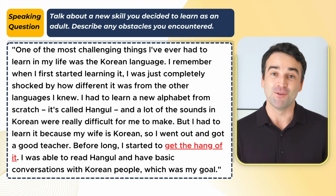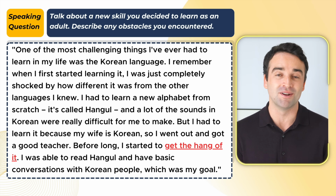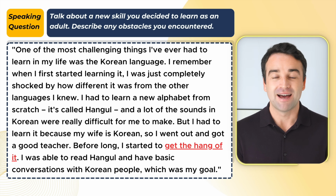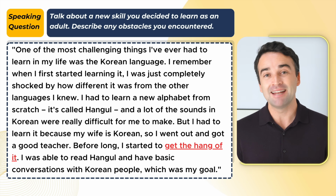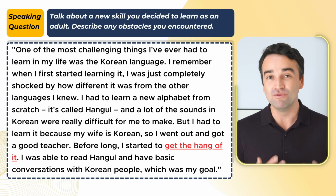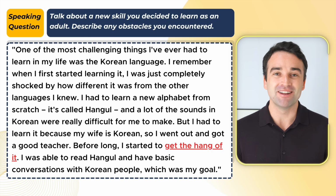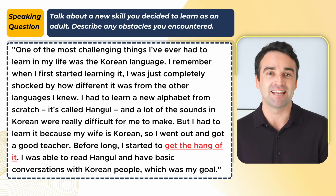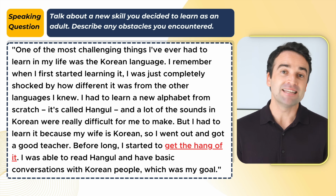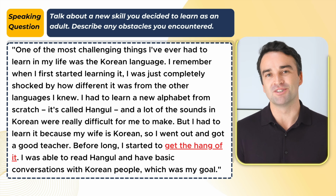I remember when I first started learning it, I was just completely shocked by how different it was than the other languages I knew. I had to learn a new alphabet from scratch. It's called Hangul. And a lot of the sounds in Korean were really difficult for me to make. But I had to learn it because my wife's Korean. So I went out and got a good teacher, and before long I started to get the hang of it. I was able to read Hangul and have basic conversations with Korean people, which was my goal.